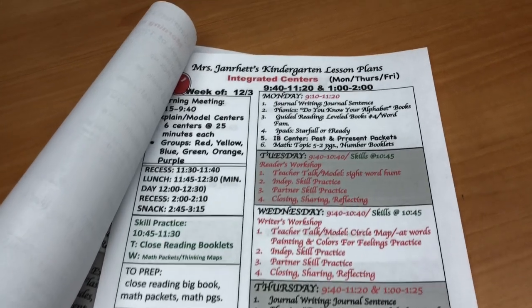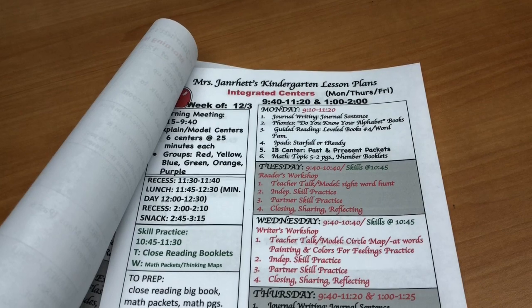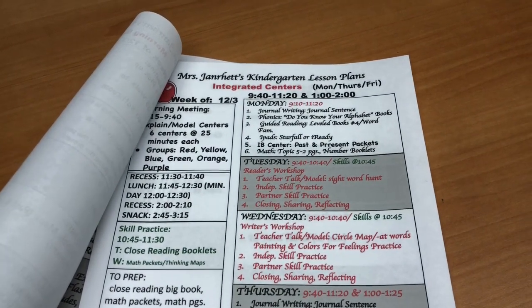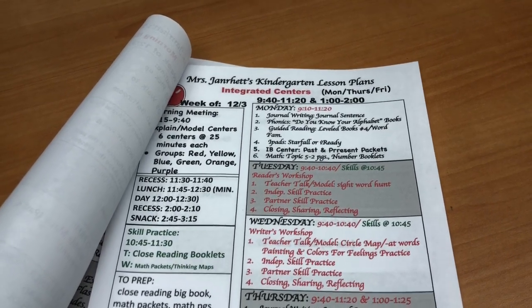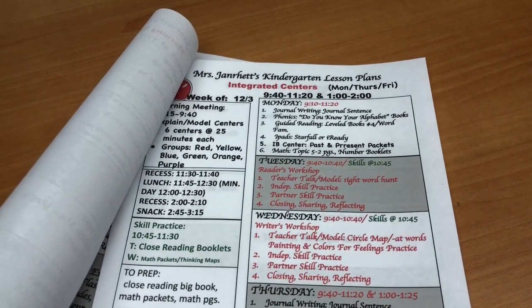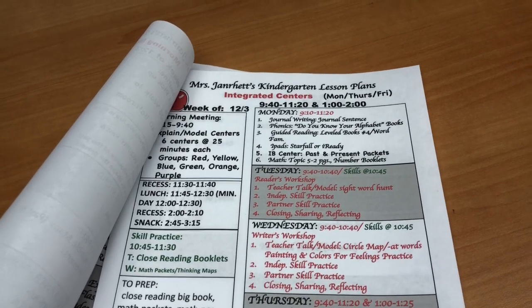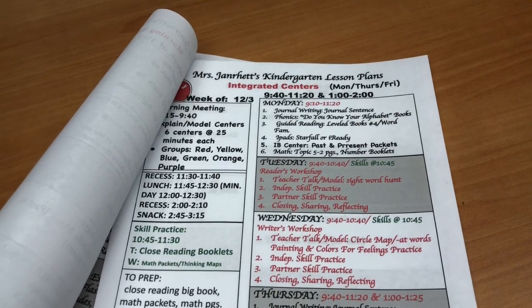So for Mondays, they have a journal writing center. And this one, I do give them a model in morning meetings, so they kind of have an idea of what they're supposed to do. And then other days, I do let them do free writing. But in order to get a star or a sticker on their journal, it has to have the correct mechanics. So a capital at the beginning, spaces in between the words, and punctuation, and a picture to match along with the date. So that's their journal center.